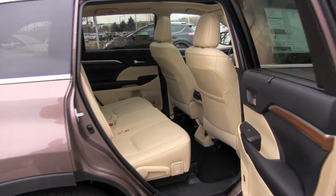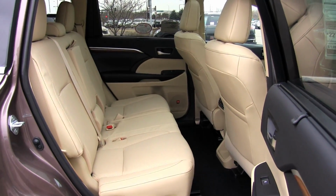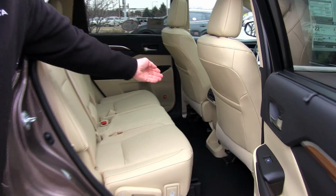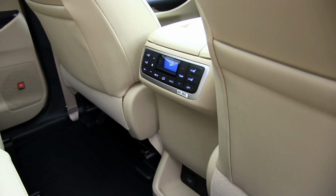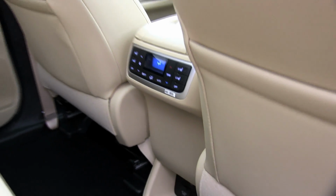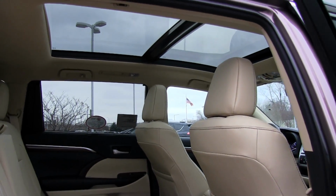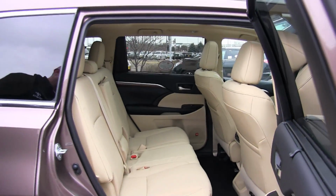In the back, you'll find that you've got perforated seats again and lots of legroom. Right down here, you'll find that you've got your heated seats for the rear. Yeah, heated seats for the rear, that's right. And up above, you've got a panoramic sunroof. Proof that even though you're in the second row, you can still be first class.